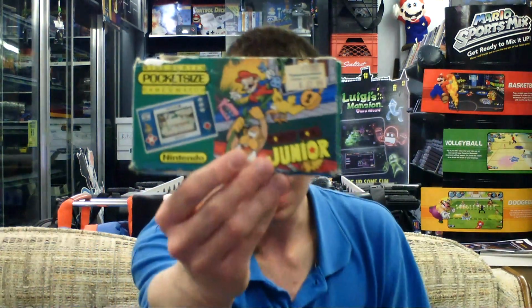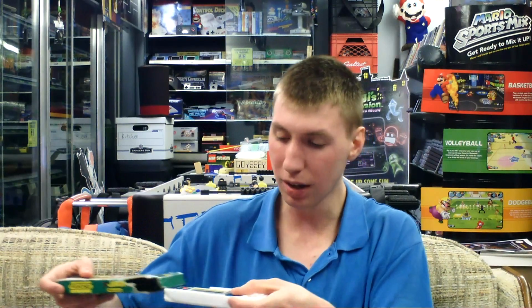And what else do we have in the box? We might as well move on to a Game & Watch, which I always seem to have luck picking up, although this one has seen better days. The box is a little bit damaged, but it is all in there. You open it up here, and we're going to pull it out very carefully, and you will see why. Because half of the styrofoam is actually missing.